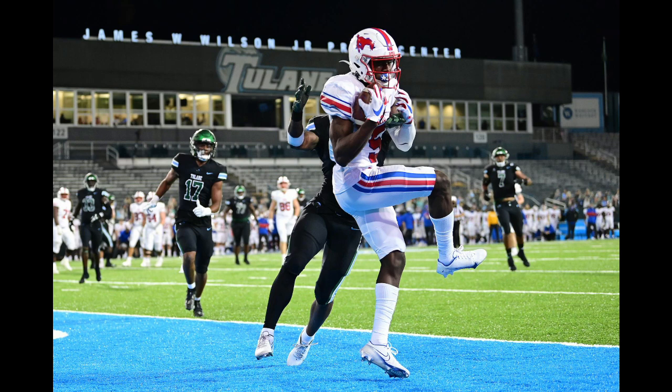Size is a bit of a concern. Was listed much bigger on his SMU bio, listed like 6'2", 200 pounds. He came in a couple inches shorter and about 15 pounds lighter. So there are some size concerns, but you want that speed, you want that big playability, and I think you're willing to sacrifice size for that speed.